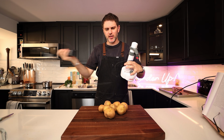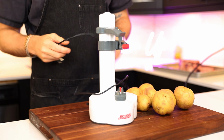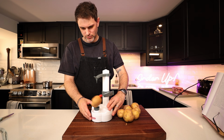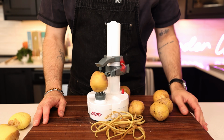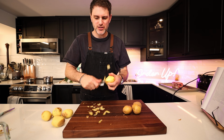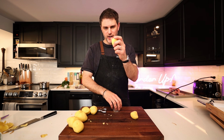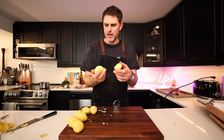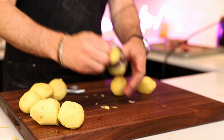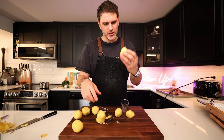Wouldn't be a potato recipe on this show without a cameo from one of my best friends, the Rotato Express. I love that thing, don't get me wrong, but with smaller potatoes, I feel like this just is the way. To slice these potatoes into cylinders, 1.5 to 2 inches in diameter. Now, I found that I have this cookie cutter that's exactly that shape, but most of the potatoes are already that diameter, so this is kind of a pointless exercise.